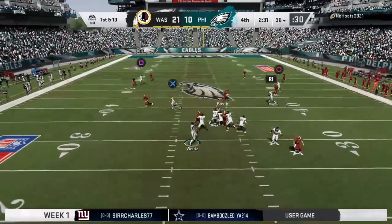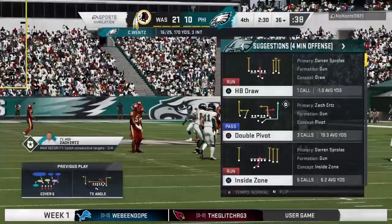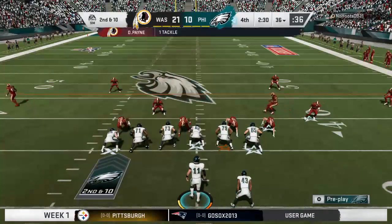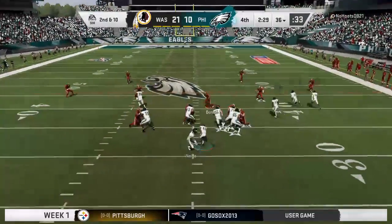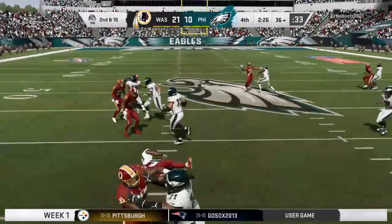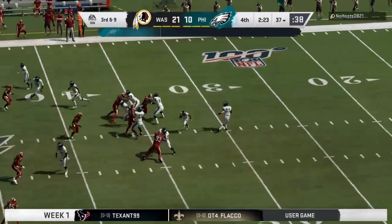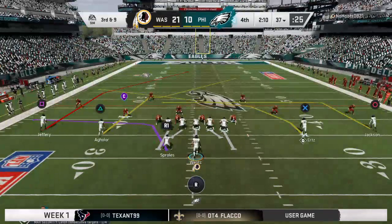1st and 10. To throw is Wentz. And that's going to be incomplete. Too tough to hold on to that one. It's second down. They'll try again from the 36 on 2nd and 10. Delayed give to Sproles. He continues to struggle to find a crease to break off a big one and might need to just put that aside and just try and ram his way forward and get what he can.